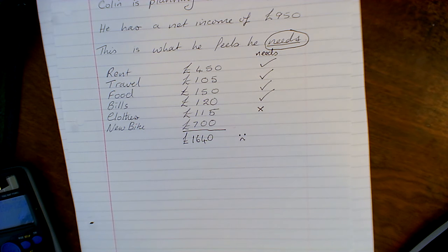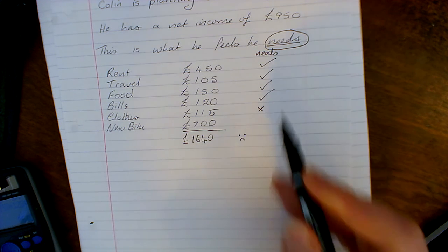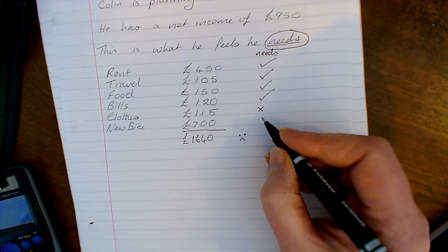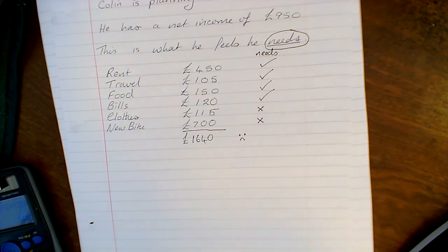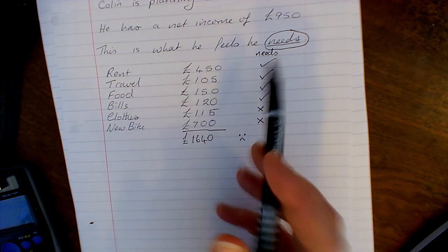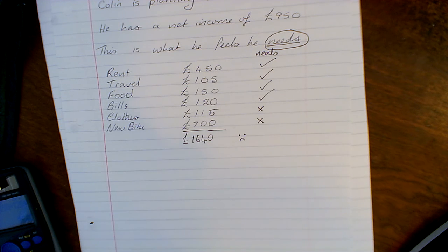New bike. Well, that's probably not a need either. Maybe he needs a bike for his work, but he doesn't need a new bike for his work. You can buy second-hand bikes, they cost a lot less than £700. A new bike is a want, it's not a need. So, that doesn't mean it's wrong for him to want a new bike, that doesn't mean it's wrong for him to want new clothes, but you need to be able to distinguish what is actually a need and what is a want. If you don't pay your rent, then you don't have somewhere to live.